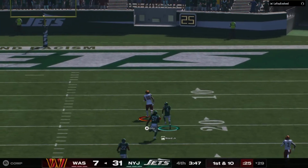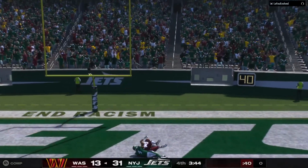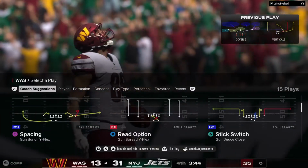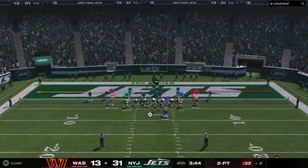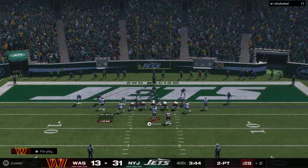And that's caught inside the 35. Touchdown, Washington. Zach Ertz, his 2nd touchdown of the afternoon. And the Commanders get a bit closer. He put quite a bit of air underneath that touchdown pass.